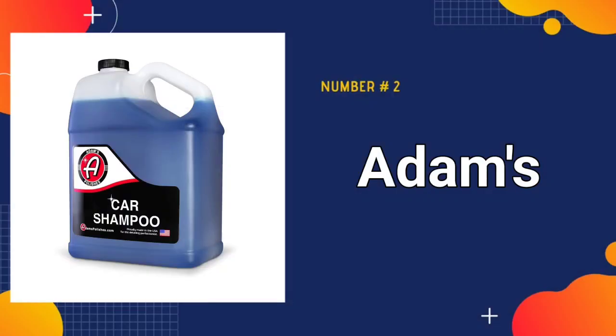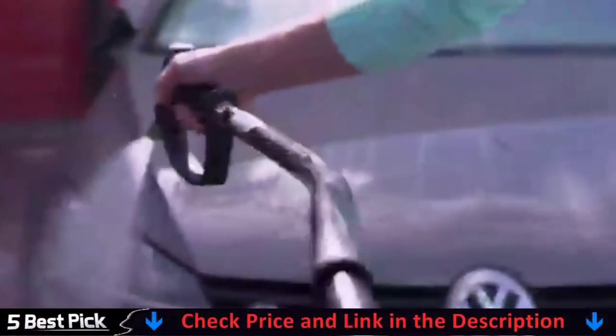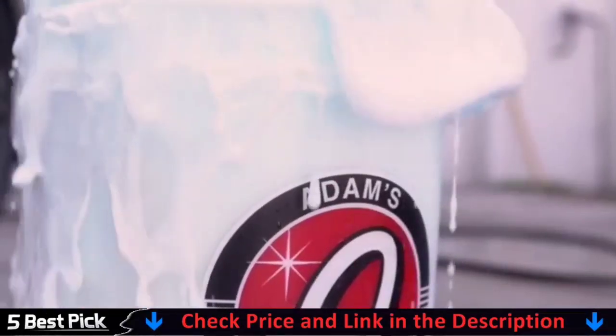Our second best car wash soap is Adam's Car Wash Shampoo. This pH-neutral wash soap safely removes debris from your vehicle's paint without damaging the clear coat. Furthermore, it generates a slick feel by lubricating all of your paint surfaces, resulting in a scratch-free wash experience.